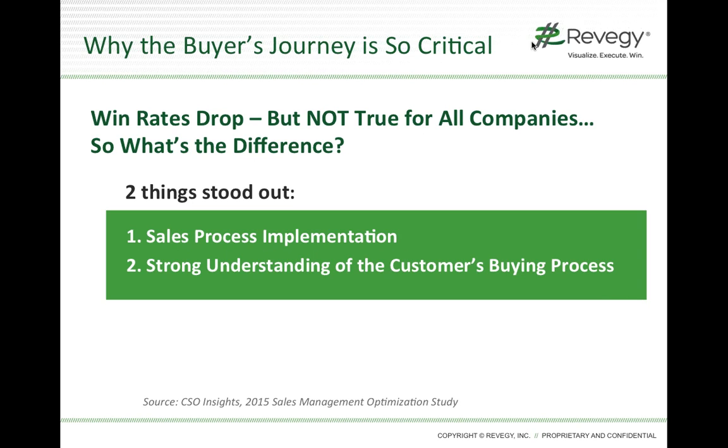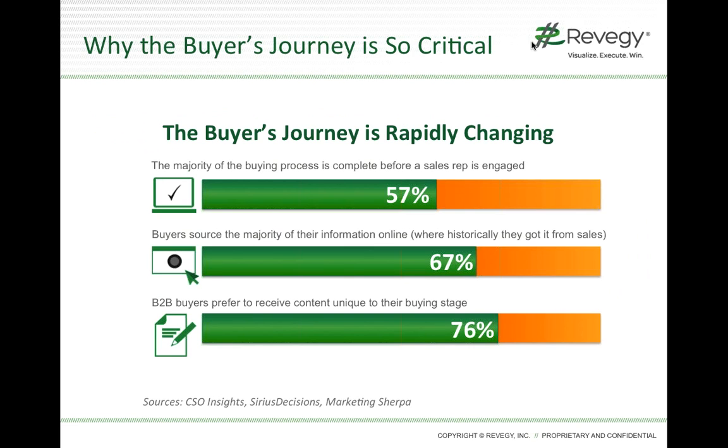But of course, I did share some bad news, but the good news is that not all companies had poor win rates or such a wide discrepancy in what was forecasted versus what deals closed. So the two factors that stood out in the report for those companies that did not have those significant win rate drops were really these two areas. They shared with CSO Insights that they had implemented a sales process.